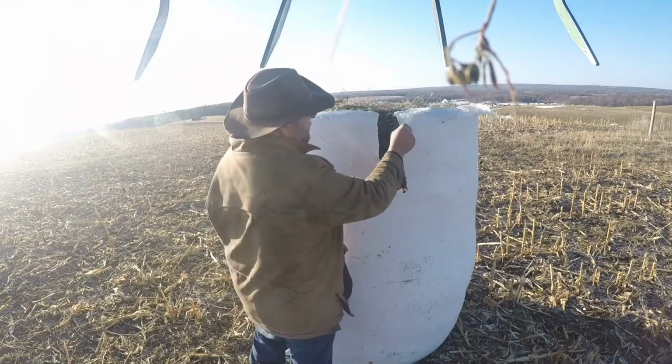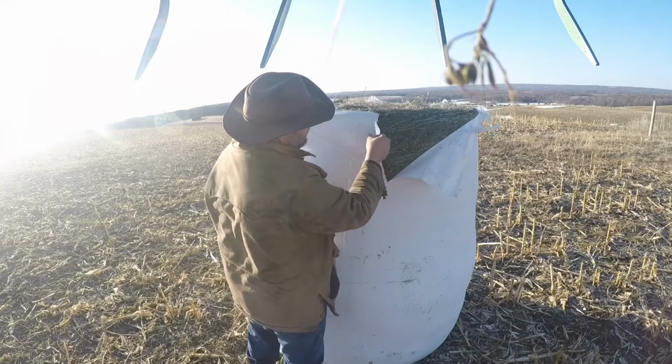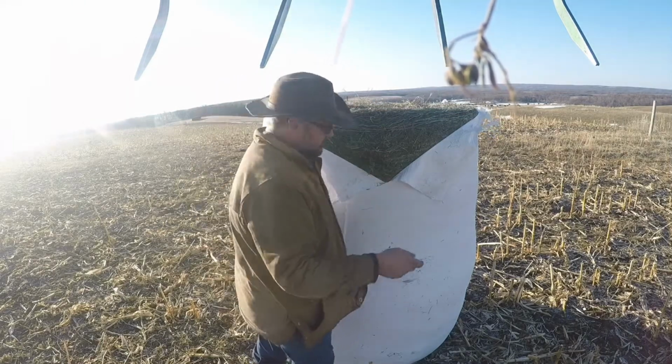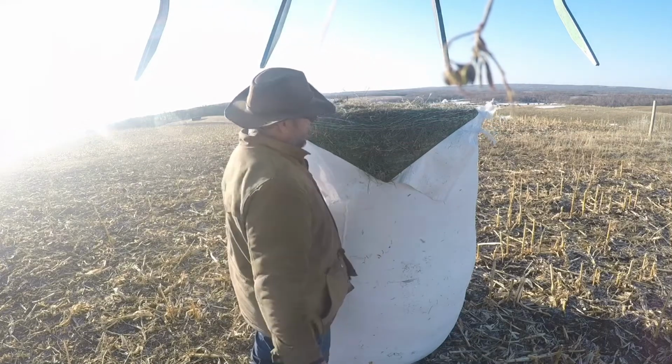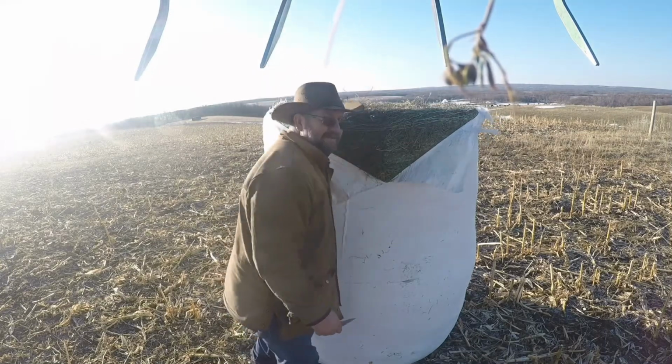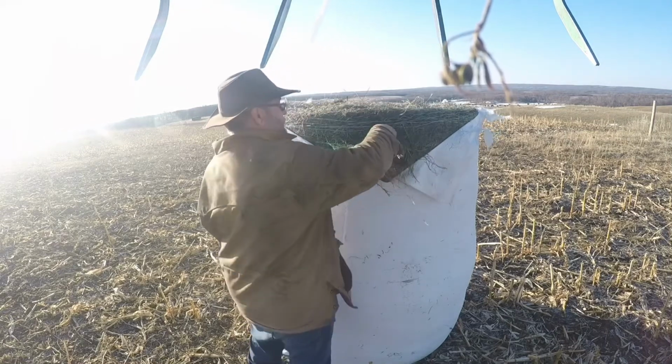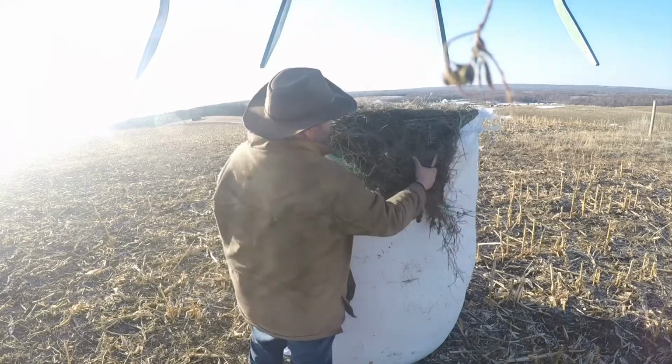So it's just got a plastic wrap on it, and then it's got a net wrap underneath. So you bale it, and you net wrap it. It smells like apples. And you bale it, and net wrap it, and then you roll it.